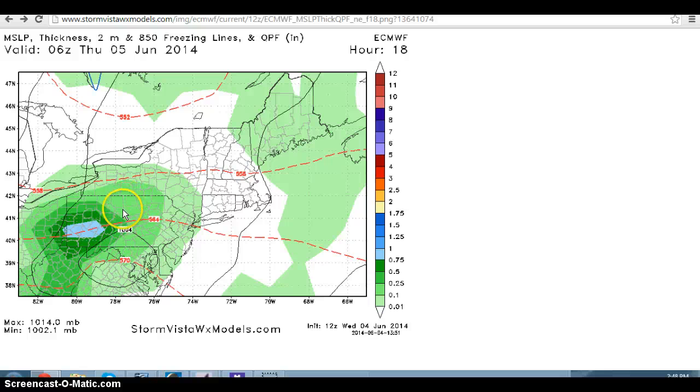Here's the European model. Basically, what you're looking at here is what has fallen between 0Z tonight and 6Z. So basically, what is that? That's between 9 o'clock tonight and 2 o'clock in the morning. That's what has fallen. This is indicating there could be some light rain already, and I do think we're going to see some steady light rain ahead of the main activity, and it's probably going to get pretty far north, because what's going to happen is, you see we have a 1004 millibar low just west of DC.